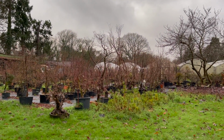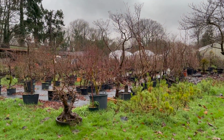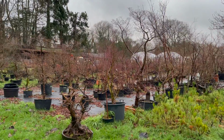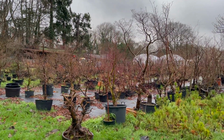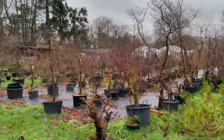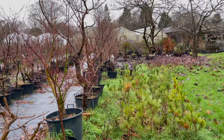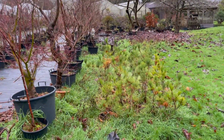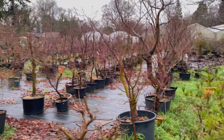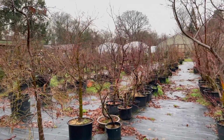This is a grim winter's day. Whenever I show my YouTube videos in the summer with all these lovely maple leaves, red and green and gold, you think that the world is always nice and beautiful. But I'm going to show you what is called warts and all. That means the other side of the nursery, or the other facet of the nursery, which isn't all that nice.